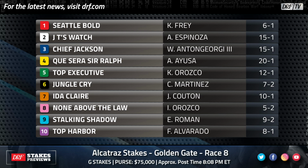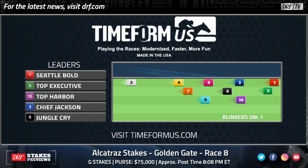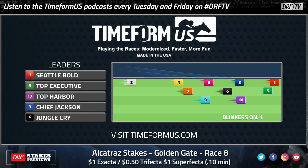Let's throw up the Timeform US Pace Projector. I'd like to see the one, Seattle Bold, utilize his speed. Blinkers on. His only win came in gate-to-wire fashion sprinting. He was kind of held up in between horses last time out. I think the blinkers are going to do him some good.